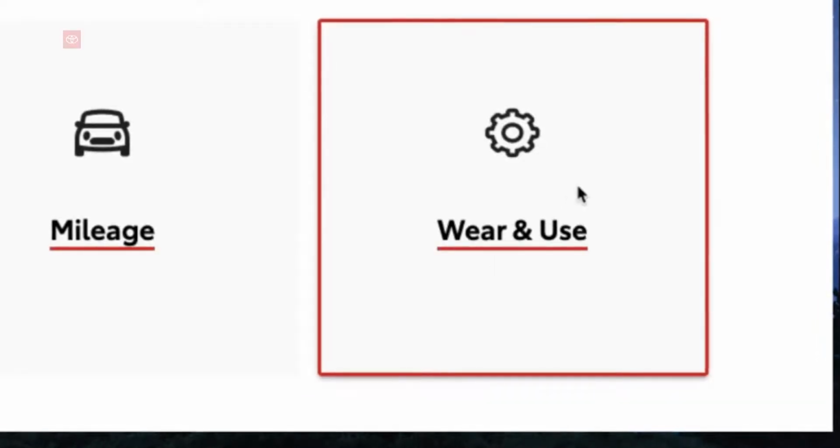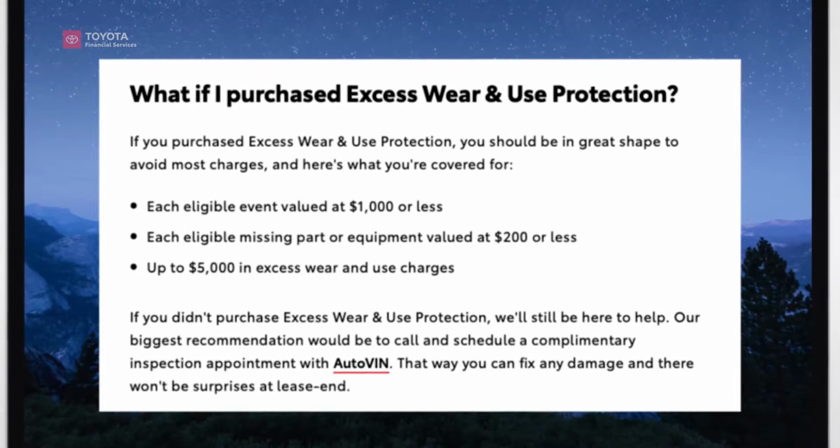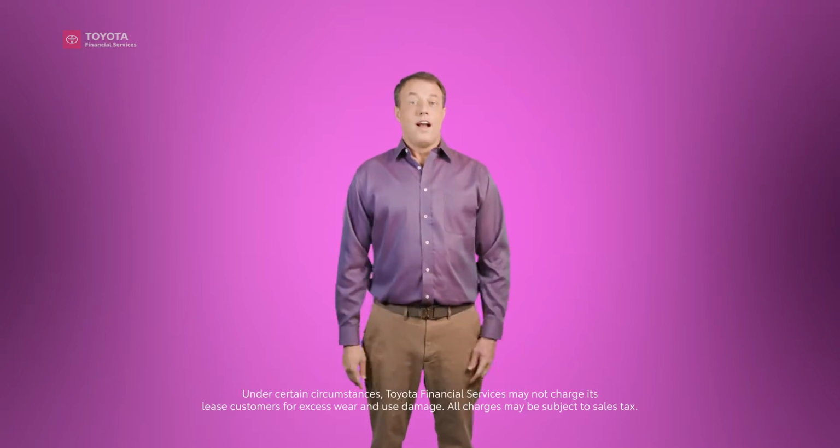Now, I've got a few scratches and dings. What about those? On our website, there's a checklist to show what's considered acceptable wear and use. If you purchased an excess wear and use protection plan with your lease, you can relax. Whew, thank goodness for that. Roger likes to dig in the back seat. But if I need repairs, not that I do. Asking for a friend. Then you can get them done at an authorized Toyota service center with genuine Toyota parts. Just let us know you've made the repairs based on your pre-inspection condition report.